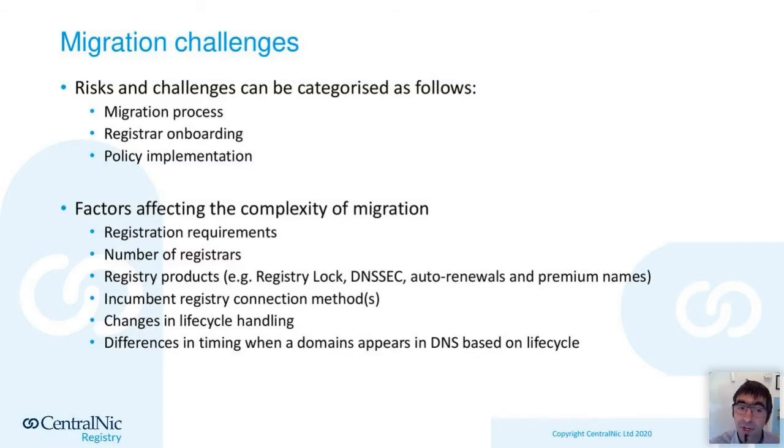The registrar onboarding is a crucial aspect of that, and it is typically the work of the registry operator to reach out to the registrars, making sure that they find their account on the CentralNic platform. If they have a preference for their domains to be attributed into a different account, for example, we have registrars that have two accounts with the same IANA number, then they just need to let us know up front so that we can attribute the correct target account for their domains. And of course, the policy implementations.